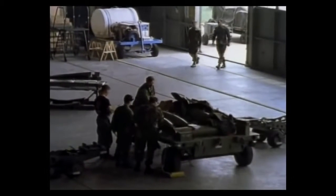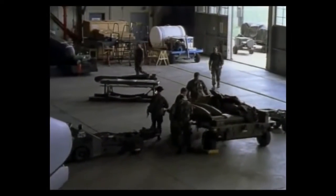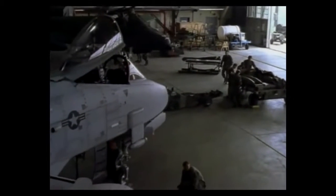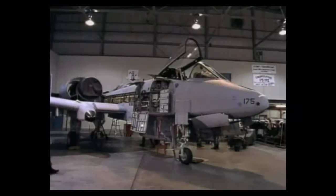On a typical Saturday, we'll come in about 6:30 in the morning. I'll stay till about 6 o'clock at night. Usually we'll fly 10 airplanes to land again, send up 10 more. In the hangar right now, there's four airplanes in there. One they're using for load crew training. One, I believe, they're doing some sort of flight control maintenance on. And the two in the far rear are both down for phase inspections.